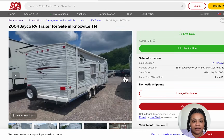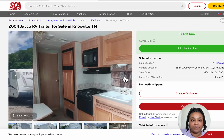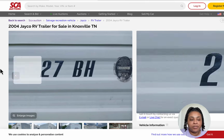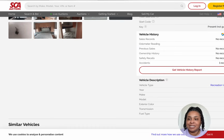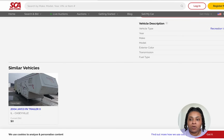Okay, this would need, in my opinion, a little bit of work interior wise, but some folks may say that's fine, I'll take it as is. I love it. That's a personal decision. It's your own decision what you want to do with it. I love how they give you the information. Make sure, even on this website, you read everything. You do your due diligence. You can look up the VIN number. All right, let's see. 2004.